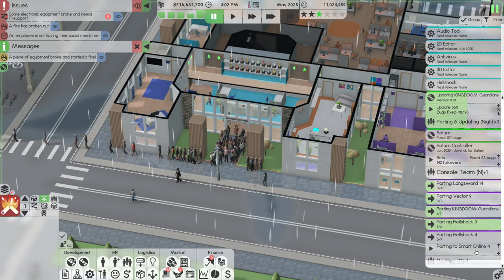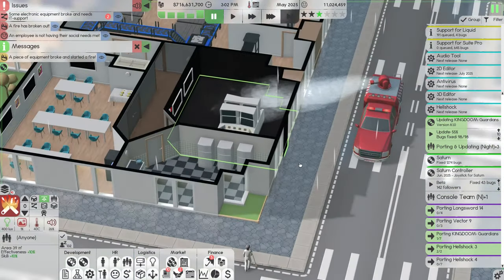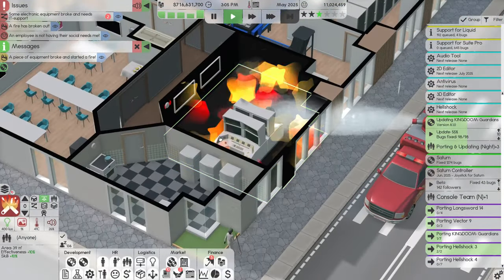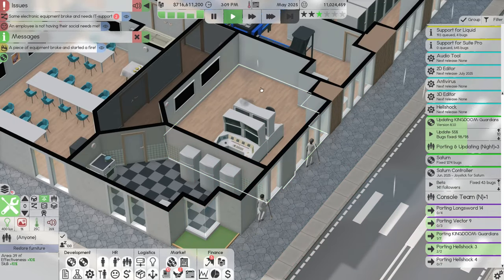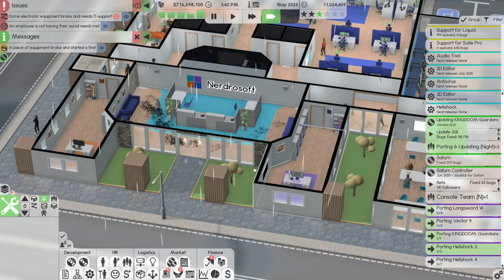Hold on a minute. Kingdom Reborn canceled that port job. What? So something's just caught fire because everyone's just evacuated the building. My security room is on fire. Let's fix everything, please. Restore the furniture. Everybody needs to get back to work.